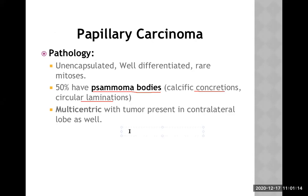Now, anybody can tell me which are those tumors where samoma bodies are seen? Anyone? This may be a difficult question. So let me answer this. One is meningioma, and serous adenocarcinoma of ovary. So these are the two other important tumors where samoma bodies are very commonly found. Sometimes these tumors are multicentric with tumor present in the contralateral lobe as well. Multicentric means they originated from different areas.